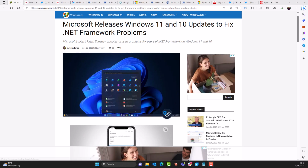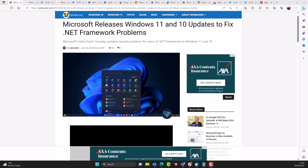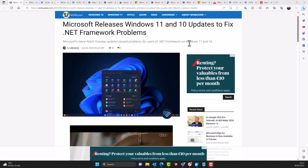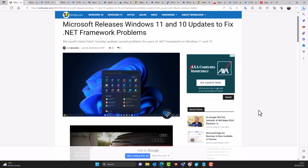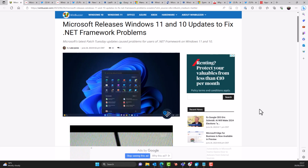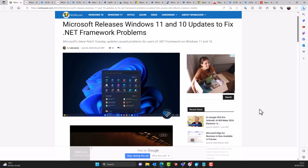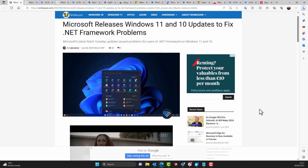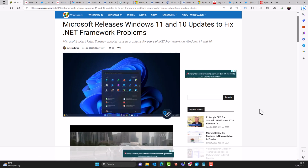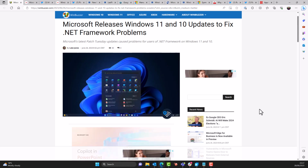WinBuzzer.com reported this week that a recent Windows update, KB5028608, has caused some problems for users of .NET Framework on Windows 10 and Windows 11. One of the main problems reported was that updates caused the anti-malware software by Malwarebytes to block Google Chrome. This was due to a change in the way that .NET Framework handles X.509 certificates. Prior to the update, .NET Framework would simply import the certificate without any additional validation. However, the update added some additional validation, which caused Malwarebytes to flag Chrome as a threat.